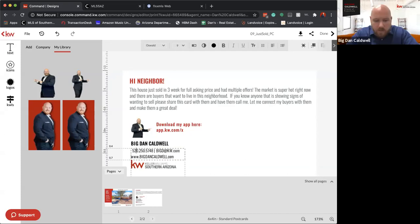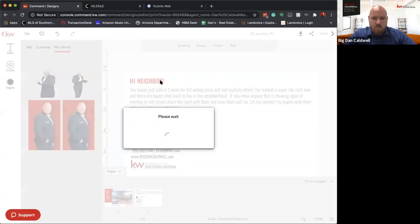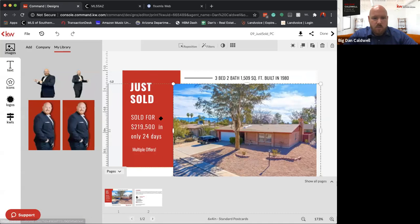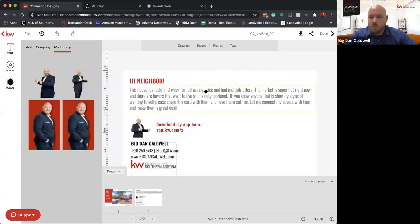I don't know why you're doing that. There we go. Information there. So pretty much front of it, easy to switch out. Remember, click the image, replace what you want, change the copy. Go on the back, kind of do what you want to do.